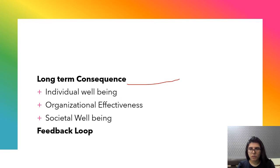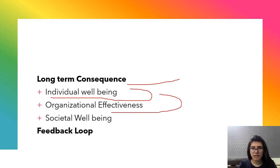So now come the long-term consequences. What are the long-term consequences? Individual well-being, organizational effectiveness. The whole of the organization will turn out to be effective. Then societal well-being. If the organization is functioning efficiently, giving good products, providing good services, doing social work as well, CSR work as well. CSR is corporate social responsibility. So obviously it would result in societal well-being, and a company will be able to do CSR more prominently if it is earning more and doing good services. So it will build up a good image in the society as well. Now the last is the feedback loop. Now let's see in the next slide what this feedback loop is.